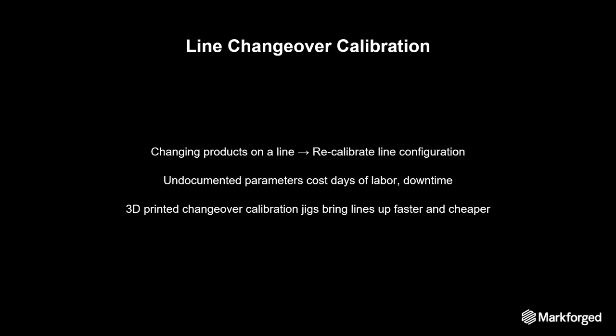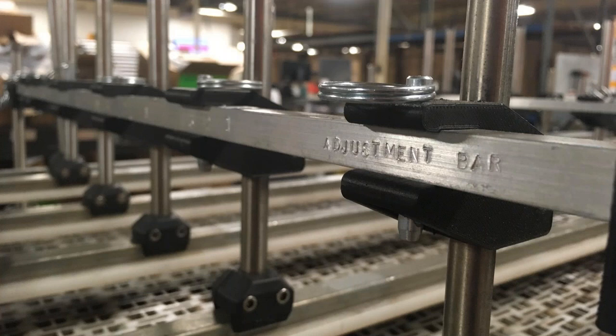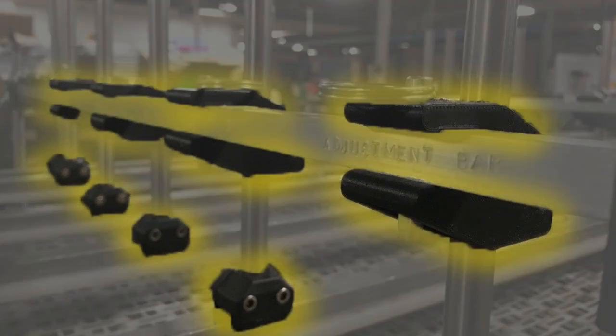Speaking of lines, line changeover calibration. So the idea that when you want to shift to making a different product, or you're shifting your floor around, a lot of times there's a lot of undocumented parameters, like, Jim knows how to do that, or, you know, I've always done it this way. And rather than relying on that type of information, you can instead make your different parts with 3D printers. So these black components on these rails are 3D printed components, which are the width of the guide rails, and they position them in the correct location for switching back and forth between two typical changeovers. So rather than spending hours to make this changeover, it only takes a couple of minutes now with this innovation.